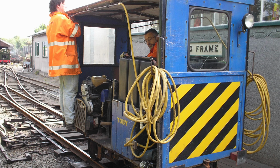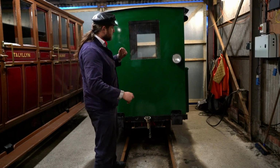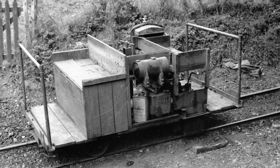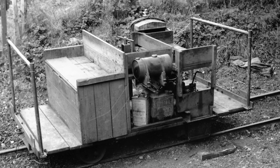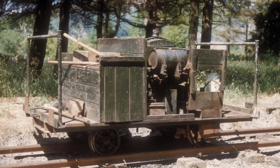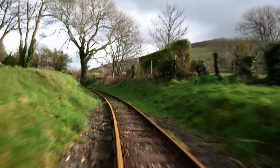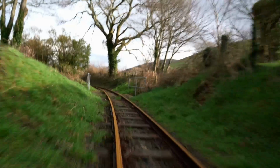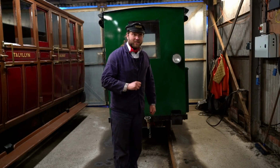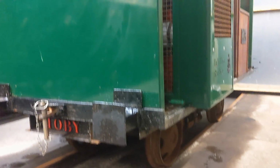This thing has been through several modifications during its lifetime. Most notably, when it was first built, it didn't have the roof. In fact, on the other side, there was nothing. There was just a guardrail, a bench and a guardrail, which frankly must have been absolutely terrifying. I can't imagine much that would be more scary than hurtling along 2'3" gauge track with nothing in front of you. I mean, this thing has no suspension. It would be quite an interesting experience, and I would be very grateful for the fact it's got walls. It just makes it feel a bit more solid.